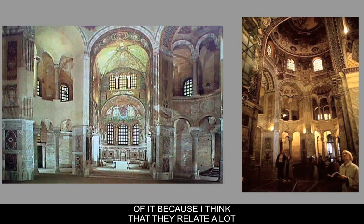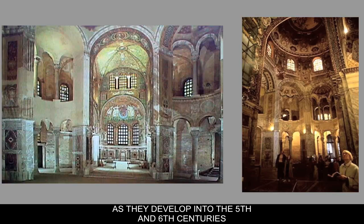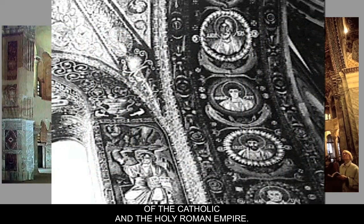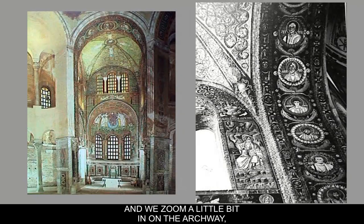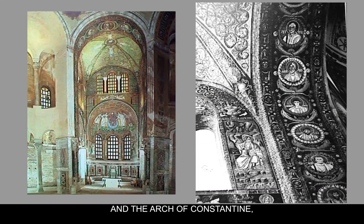because I think that they relate a lot more to the visual tradition of painting and drawing and fresco making, and these mosaics are also, in terms of their iconography or symbols used, really significant in how they express more complex Catholic and Christian ideas as they develop into the 5th and 6th centuries of the Catholic and the Holy Roman Empire. For instance, if we look at this archway here, and we zoom a little bit in on the archway, we can actually see that the archways are almost like triumphal arches that we saw, the Arch of Titus and the Arch of Constantine.